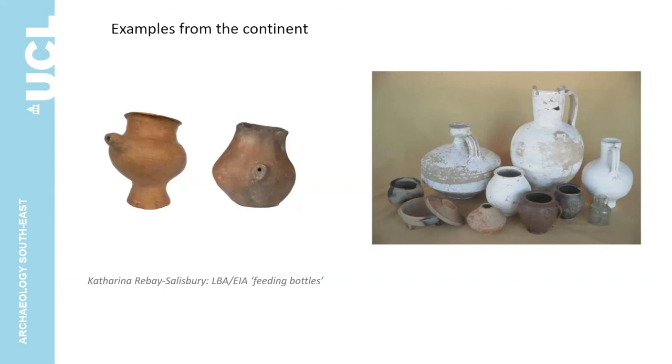I think if there's anybody who's ever tried to unlatch a baby while it's breastfeeding, the force of suction is quite impressive. And also, there are the difficulties of cleaning these vessels, which has been highlighted before, and the risk of infection. If you've got the use of wet nurses, that would seem a far safer alternative if they were available. Other theories that have been put forward include these vessels being used as a breast pump. I'll leave that one there.